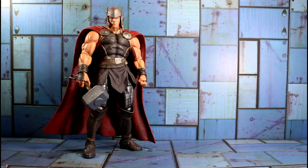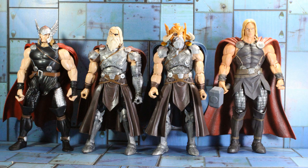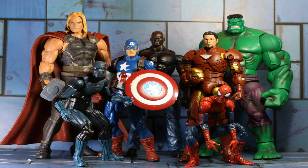And yes, he will scale with your Marvel Legends. He's a bit taller than the Marvel Now Thor, but still, Thor tends to be a pretty big guy. He's been drawn on the bigger side, so I don't think that causes any real problems. He can still be squeezed in.